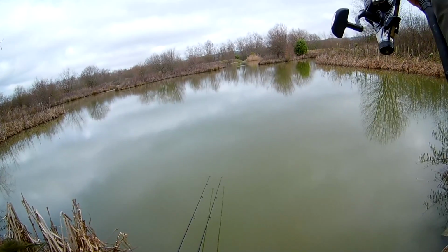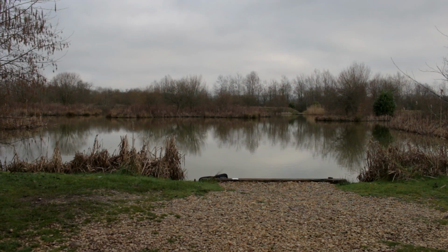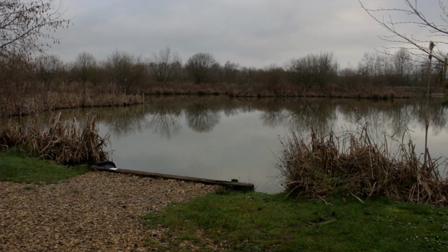A few days ago I had a look on the Met Office app and saw that it was a mild spell with a mild southwesterly forecasted. If you've fished the Island Fisheries before, you know that you've got to book your swim in advance. So I've decided to go on swim 2 as this is the southwest end of the lake. I'm hoping that mild southwesterly coming in is going to draw the fish into this area.